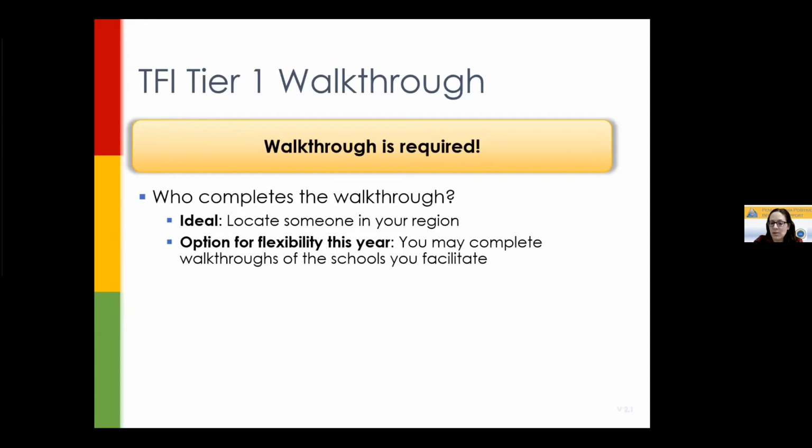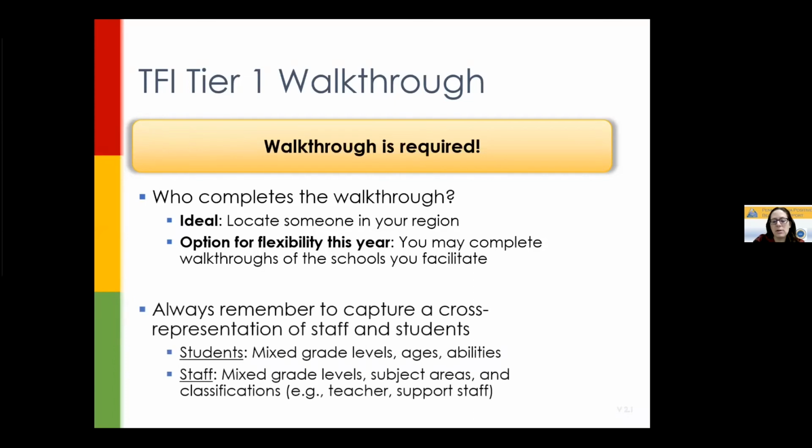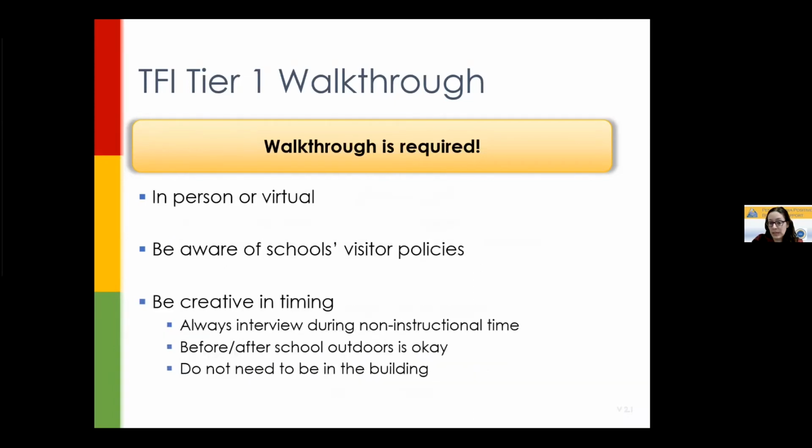You will need to assign your own local person. The network is not assigning anyone to you, but you can reach out to your local regional representative if you need support in identifying someone, but that is on you to schedule and coordinate. Remember to capture a cross-representation of staff and students. You can conduct the walkthrough virtually if you need to.